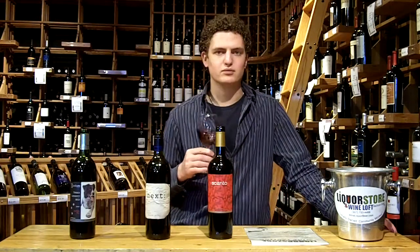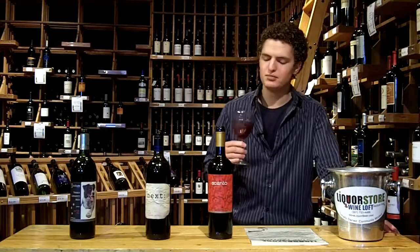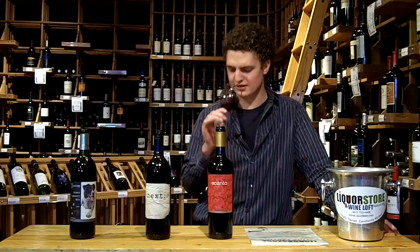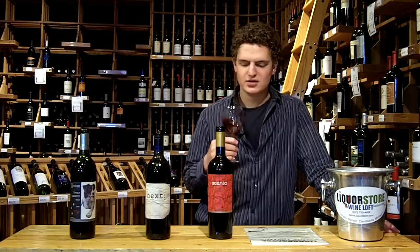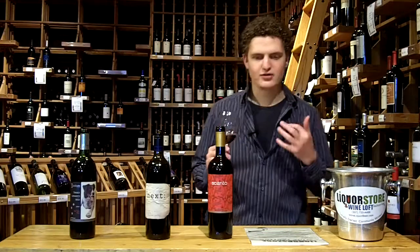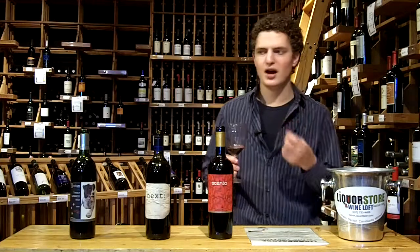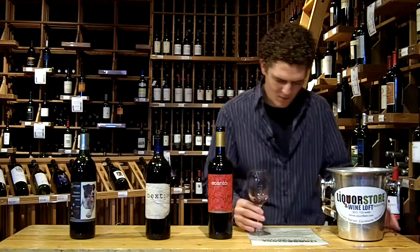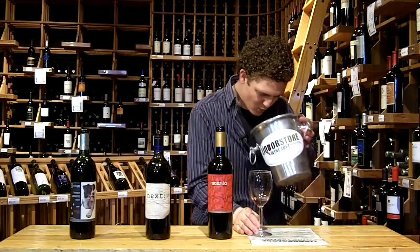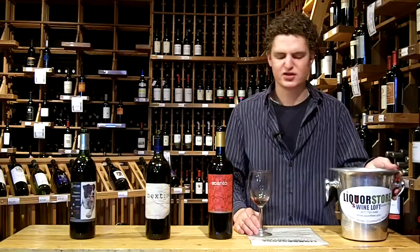Definitely getting some jammy, dark and blue fruits. So got some blackberry, some blueberry, some I'd say black cherry characteristics. A little bit of molasses, a little bit of chocolate, nothing too overdone here. It's kind of soft, there's some violets on the nose as well. Very, very floral there. That is such a good one. I love this one.